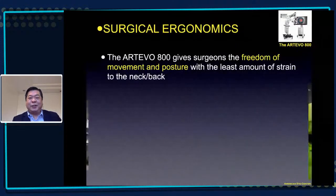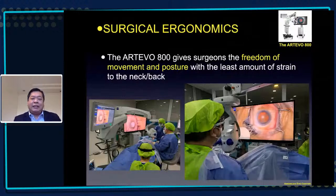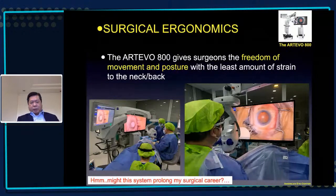Okay, so again, the ARTEVO 800 gives you the freedom of movement and posture with the least amount of strain to the neck or the back. So actually, after using this whole day surgery, you just feel very relaxed. There's no strain on your neck. There's practically no strain in your back. So when we were using this, I was thinking, maybe this has the potential to prolong somebody's surgical career, for preserving your necks and your spines.